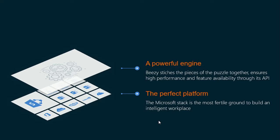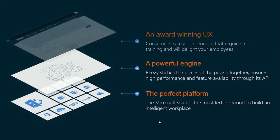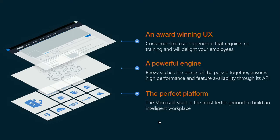We built the product from the ground up, having our partners in mind. We work through partners. We also have a channel. And because of that, the first thing we built was a robust REST API. So all Beezy backend functionality, 100% of it, is exposed through an API. So this makes our product extremely extensible and made it very easy for our team to develop the Nintex integrations that we're going to show today. And finally, we deliver these great functionalities through an award-winning user experience.